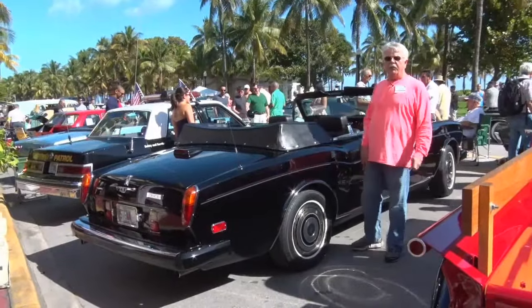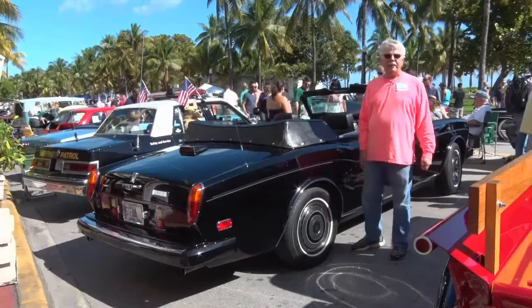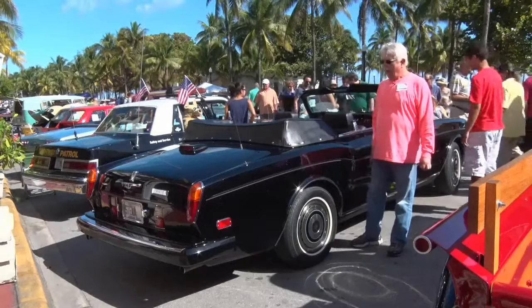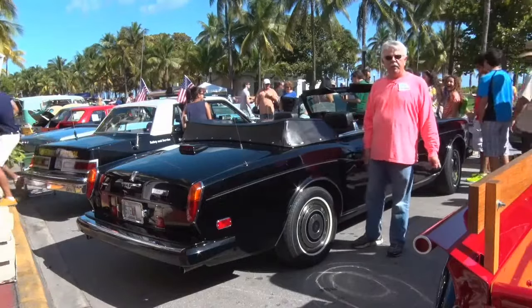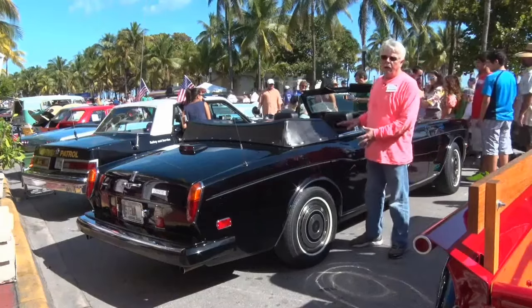I got the car this past August. In 1986, my father, who lived in New York City with my stepmother, found out that he had stomach cancer, and he sold his business and bought my stepmother Stella this car.